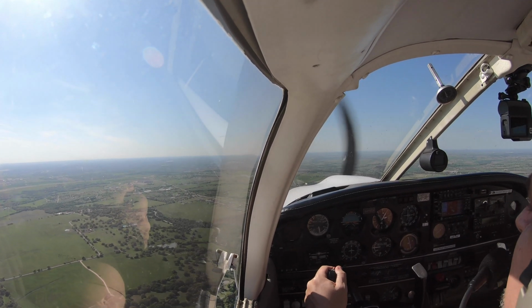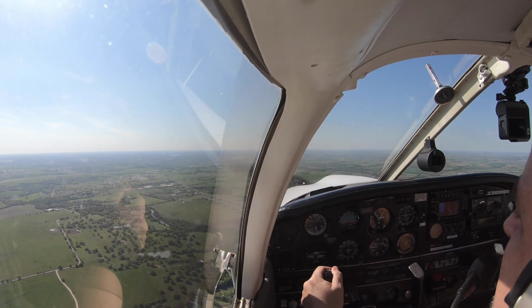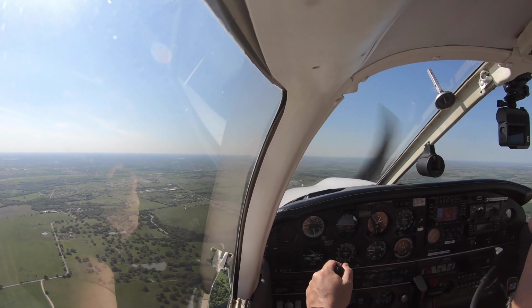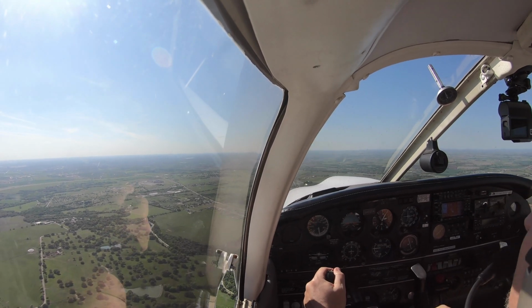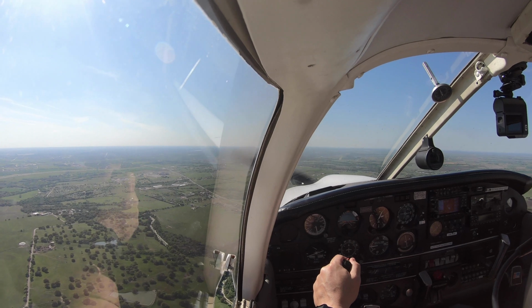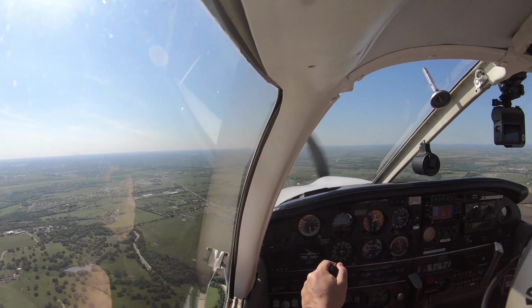167 Golf, hold short of runway 11. 167 Golf, Roger, as soon as it's set in a roll, you'll get to go. Sorry about that. That's okay. Been a while, hasn't it? November 67 Golf, following departing Cessna, runway 11, clear for takeoff. 167 Golf, clear for takeoff runway 11.